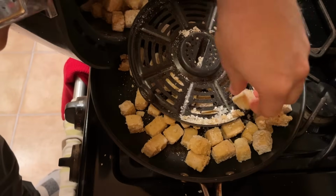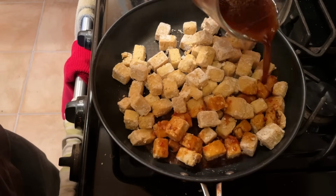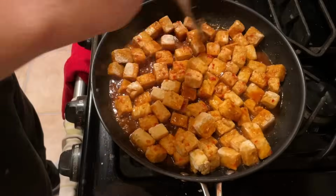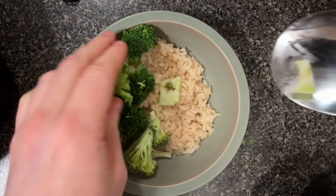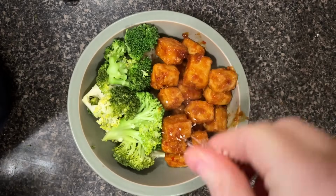Whisk all the ingredients, then you make a sauce. You heat up the sauce and toss it all together. So on the side, I'm gonna make some rice and I'm gonna steam some broccoli. I'm not doing anything special with the broccoli. I'm literally just gonna cut it up and steam it in a pot on the stove.